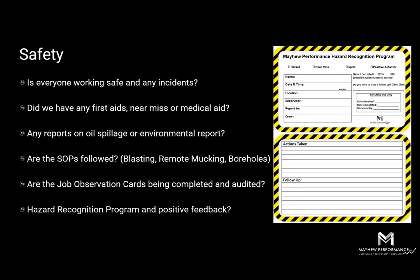Then, are our SOPs followed, or do we even have SOPs in this case? I've heard some policies and procedures, and believe it or not, in some cases we don't have them. Clients are asking about them all the time. Then what's the impact when you're blasting with battery equipment and remote mucking from surface, for example, or breaking through a hole underground with battery equipment? So again, observation cards, understanding, auditing, then a recognition program where we're providing positive feedback and sharing those learnings with the crews every day.